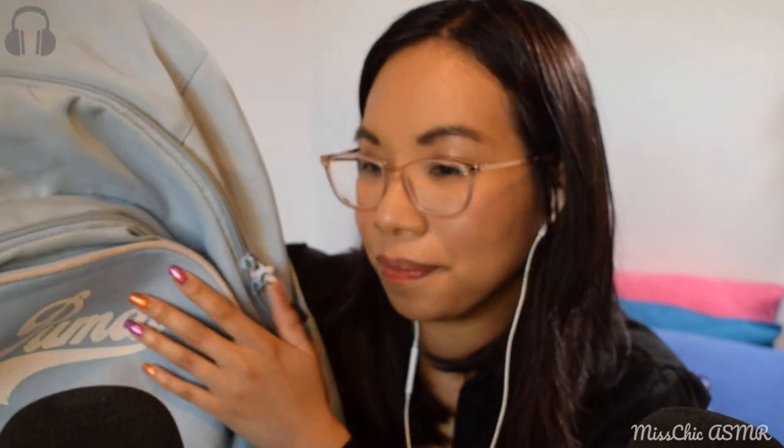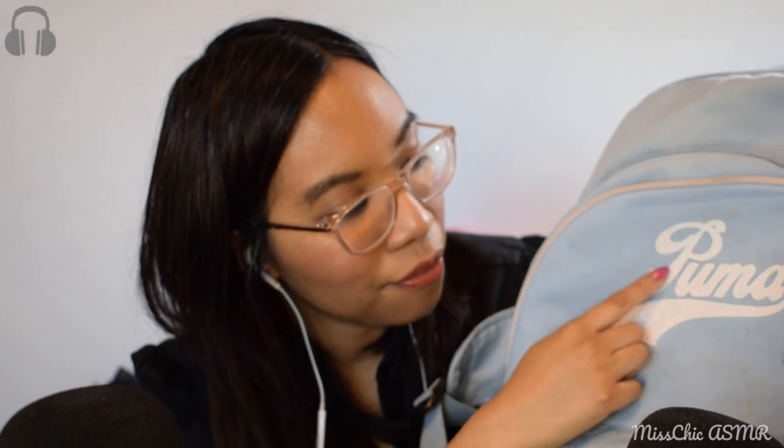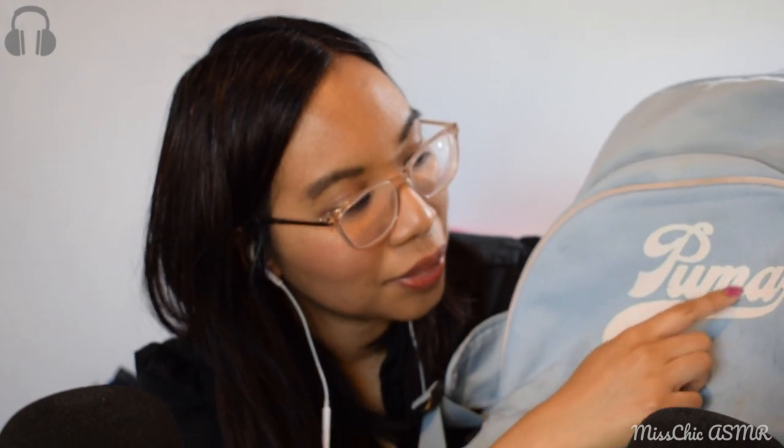We do actually have a much cheaper bag that's not quite as new, but it's a lot bigger. I don't know if you saw it, but I do have it here to show you. So, this is the bag. As you can see, it's a lot bigger. It isn't quite as new, but it's big enough for you to carry all your books for school.